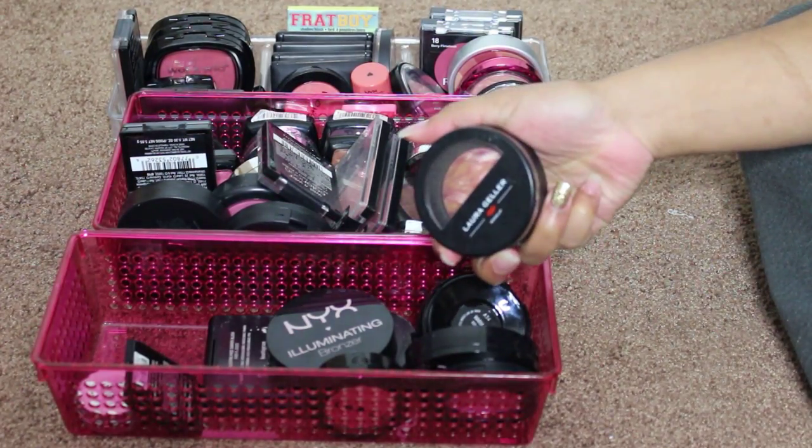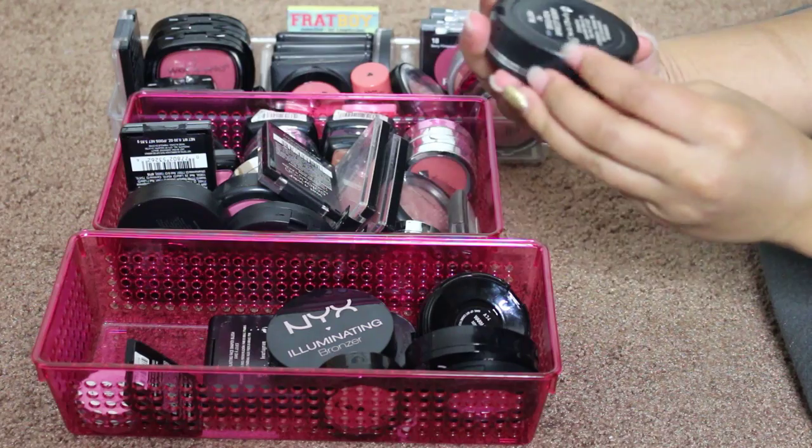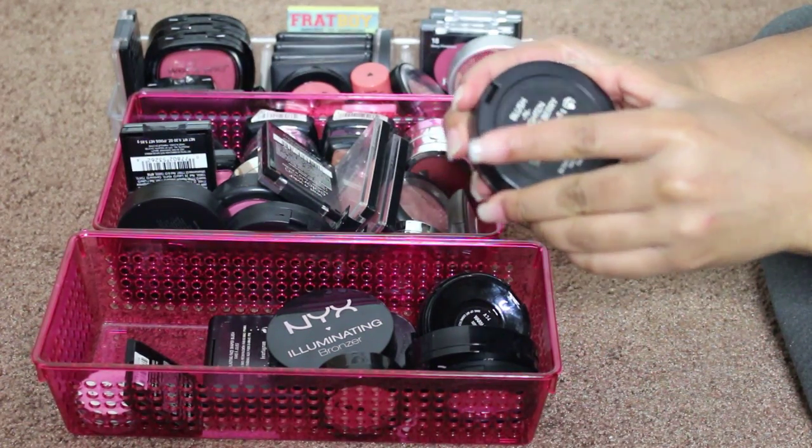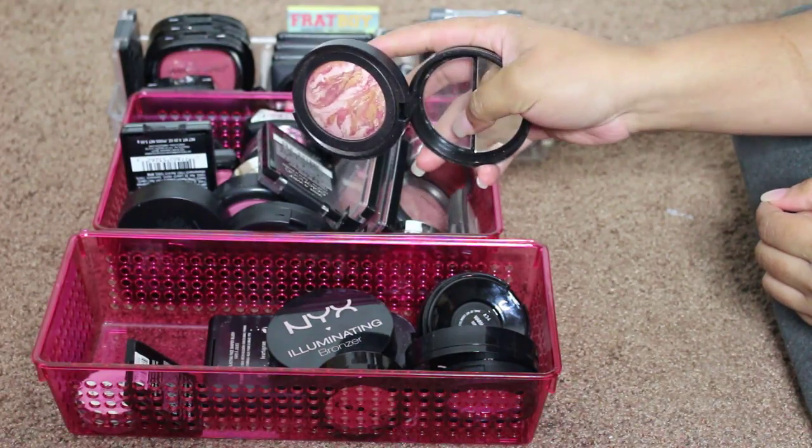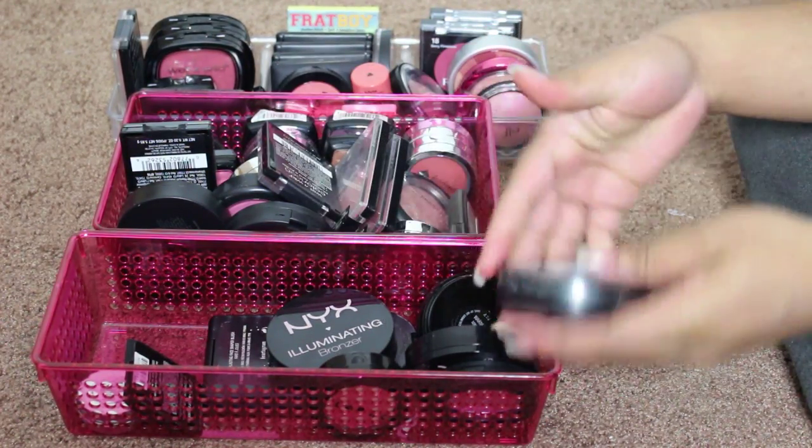Moving on, this is my only Laura Geller blush, and this is the blush in Brighten in Apricot Berry. I love this, and I am like not getting rid of this ever. It's so pretty.